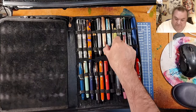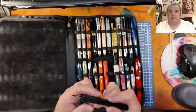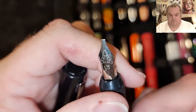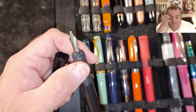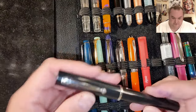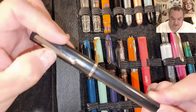This is the first fountain pen I ever owned. This is a manuscript calligraphy pen. It came with a set of fine, medium, 0.7, 1.1, 1.3, 1.5, and 2.9. But most of the nibs went down the drain before I could get a drain guard. So this will always have a special place in my heart. And it was the last gift from my husband before he passed.